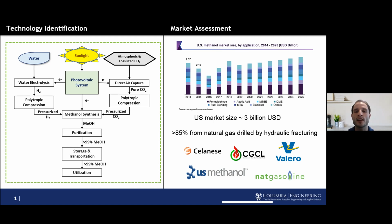Lastly, the third added sector is carbon sequestration potential. This process results in a net reduction in atmospheric CO2 and can be used as a tool to reverse climate change. Methanol is a particularly versatile product with a market size around $3 billion in the US alone. In North America specifically, over 85% of methanol is produced from natural gas. From 2015 to 2020, methanol demand rose 4.5%, and the methanol market report forecasts a 5.5% increase in future years.